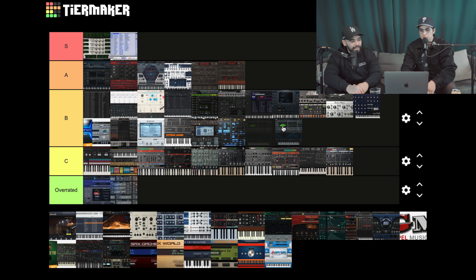Serum. My boy swears by this plugin. This is what I was talking about, where you want to be a real-ass sound designer. I think this is where you're at. I've heard people say that too. I don't know, man. I've used it a few times. Not for me, I'm cool off it.